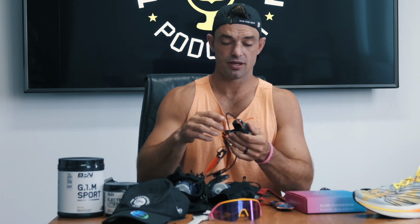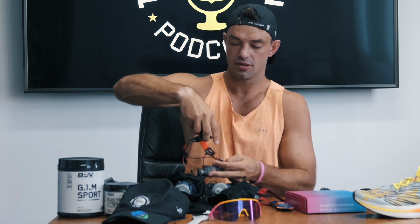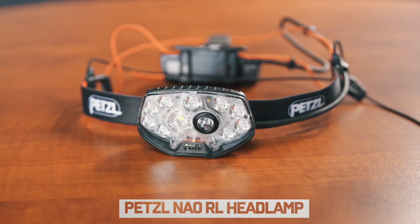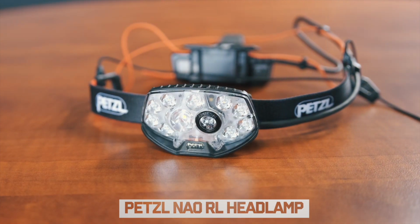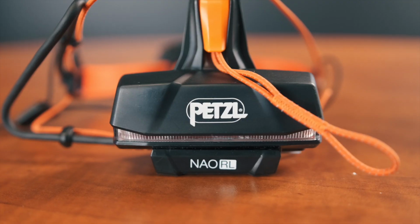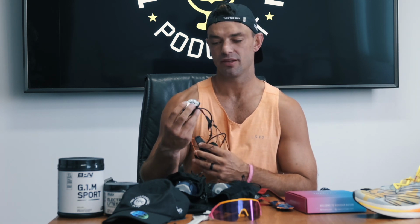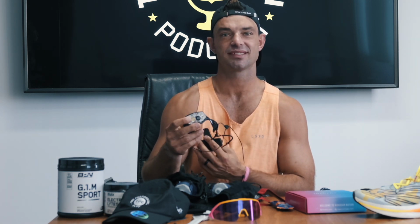I just bought this one, brand new, a PETZL. Where is it? There it is, tangled. It fits really snug over the head. This one here has better battery life. The other PETZL ones I've had have a luminance of only a couple of hundred, so they didn't last as long and weren't as bright. Again, we're running Sydney to Melbourne.